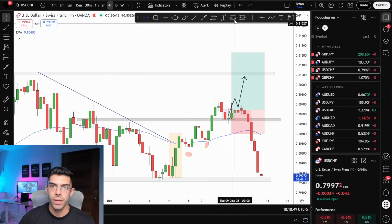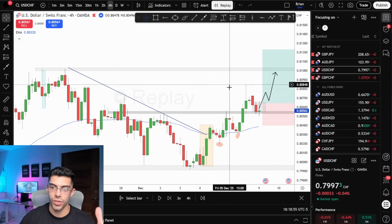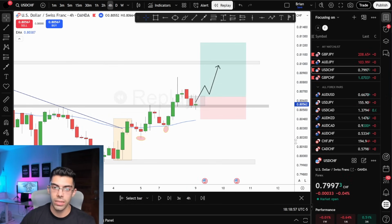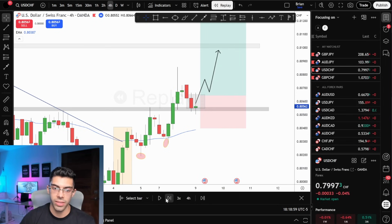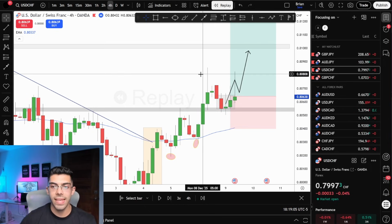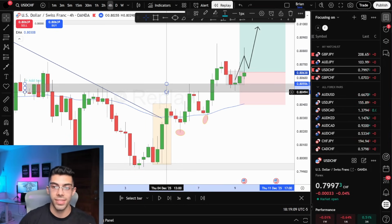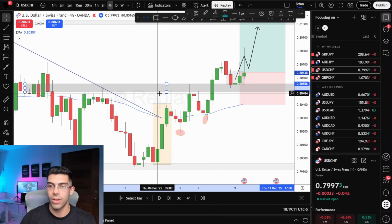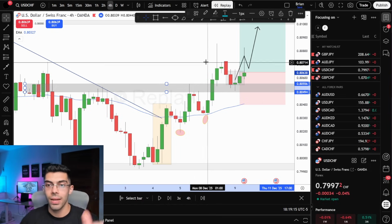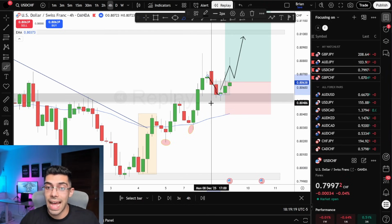Now, if I use my replay tool, I'm going to show you how it looked when I really entered on this trade. So the way it looked was something like this with one more candle of price action. It was something around here. At this point, price had broke above this area of resistance, 0.8500. Another nice round number. We broke above it, and guess what? The market came right back down and used it as support.